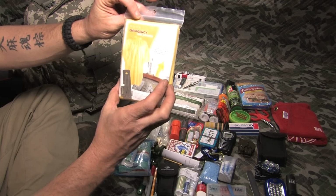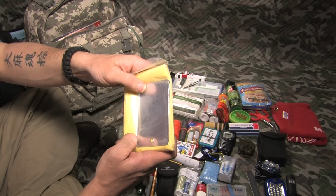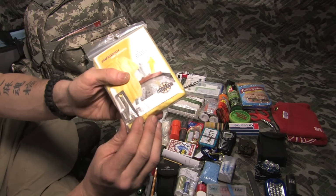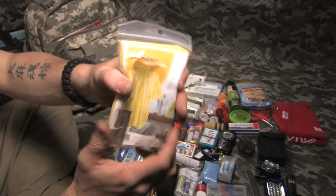In this little rain poncho pouch here, I also have a camping mirror. I don't know if I could use that for signaling or not, but I could try, I guess. Sure. And one of those P51, I think it's P51, can openers in there.